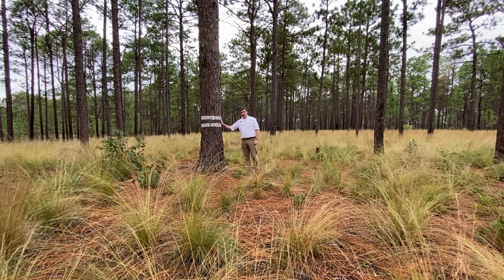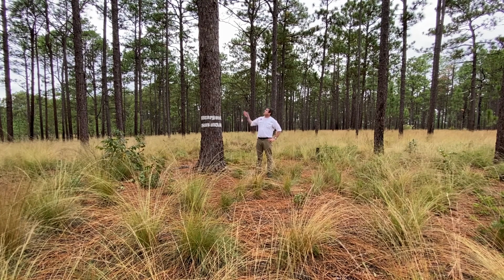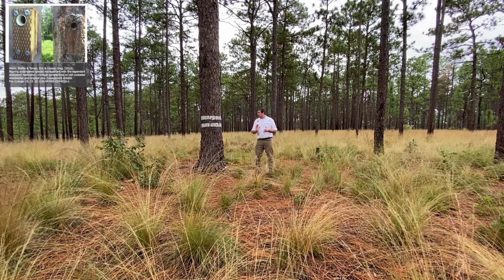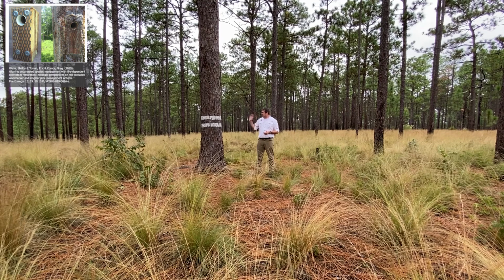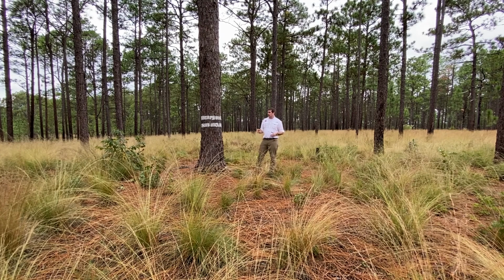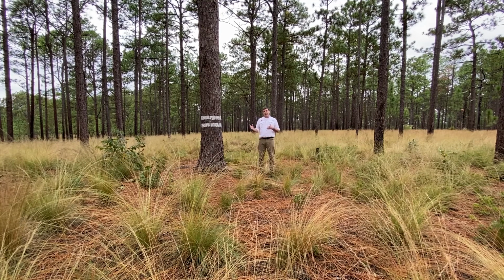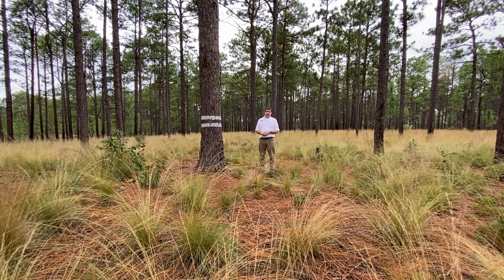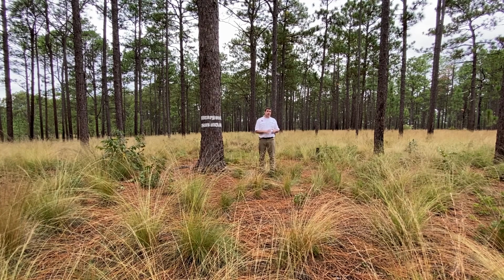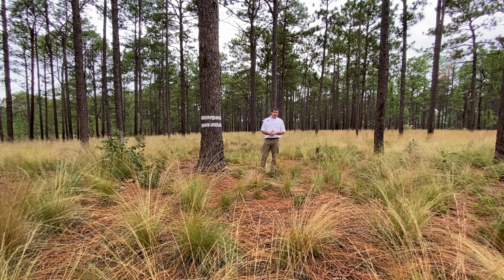But this is a cavity tree for red-cockaded woodpeckers. If we were to scroll up a little bit, you'd actually see an insert, and I'll show you a picture of that here. But in general, really what we're trying to do is maintain that minimum density to make sure that we're providing enough foraging area for the bird. They come in and feed on the insects that are on the bark of these trees or beneath the bark of these trees. They also actively nest in living large diameter southern yellow pine trees. So by creating this open woodland structure, we're providing area for them to feed as well as areas for them to breed.